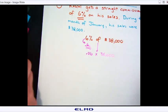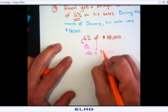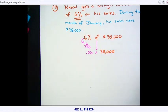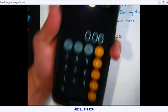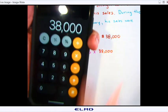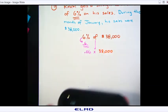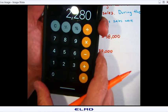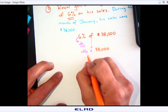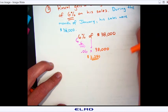Now you can multiply. You could go ahead and use your calculator. We already have 0.06, right? Then we're just going to put times 38,000. Don't forget, that's 3 zeros. Sometimes you'll put 4 or 2. Remember, 38,000 has 3, and that's now $2,280. So there you go.